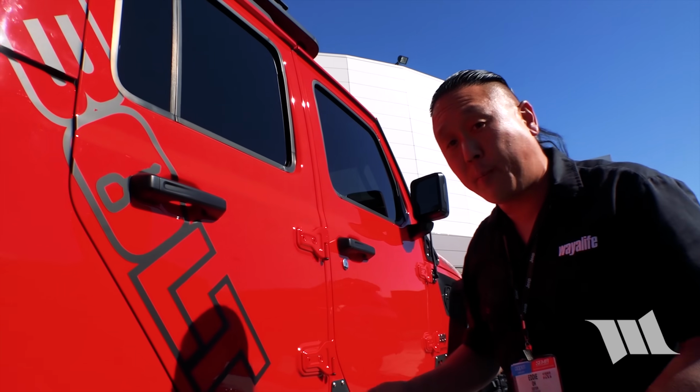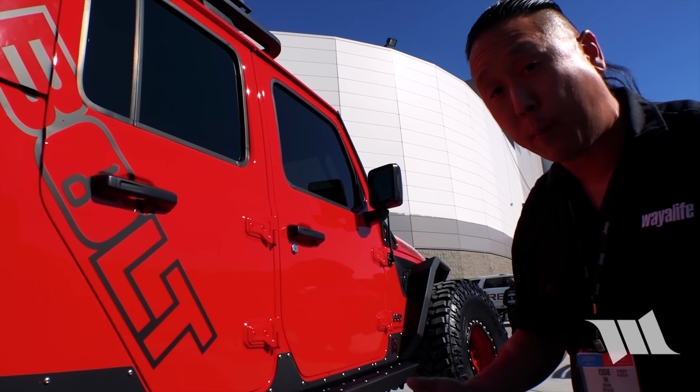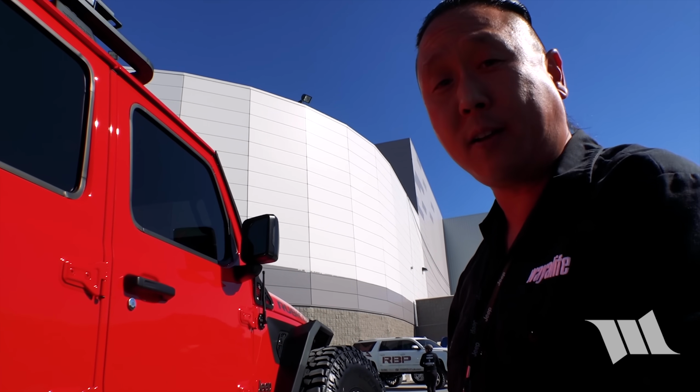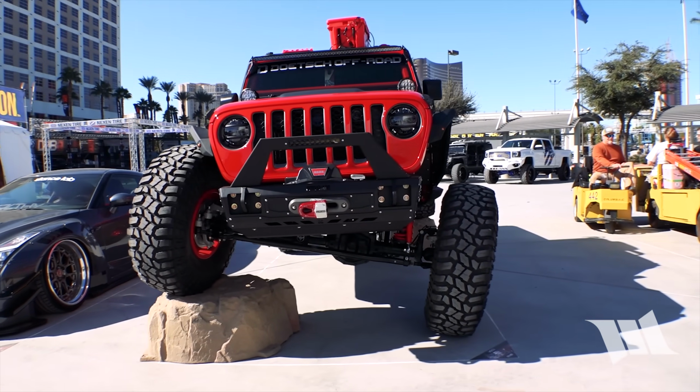As you can see, this Jeep was brought out by Bolt, who hopefully we'll get a chance to talk to later on in the week to see what components and parts they're making for this vehicle. And based on the windshield sticker, you can see that this is a Deutsch Off-road build.